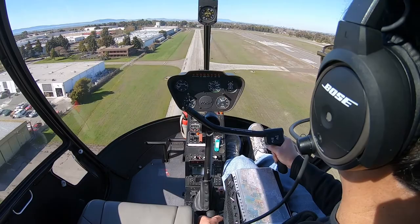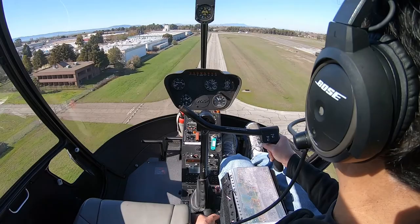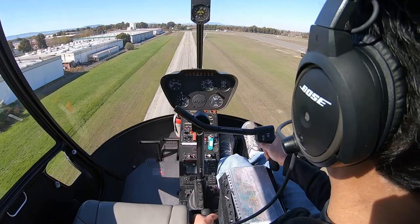Hayward Tower, Twin Cessna 1000 Quebec, ready to go full length for a left crosswind departure. Twin Cessna 1000 Quebec, Hayward Tower, roger, stand by for arriving station air. Stand by, arriving station air, 00 Quebec.